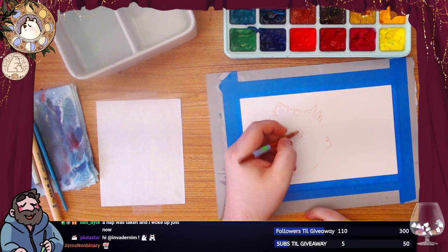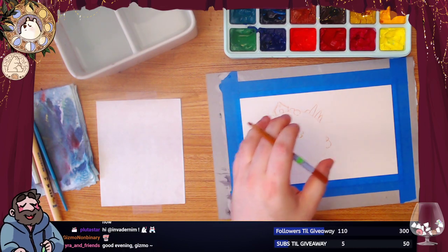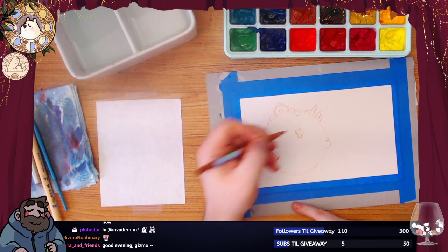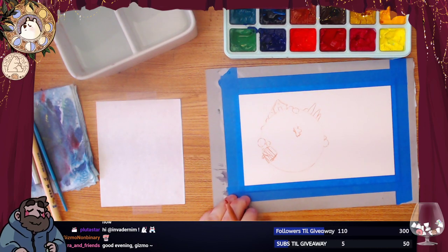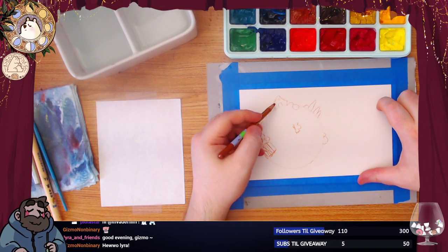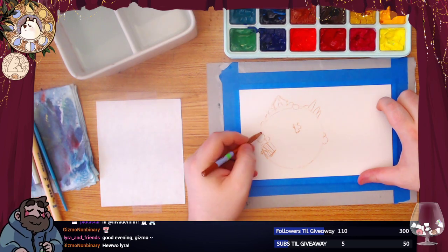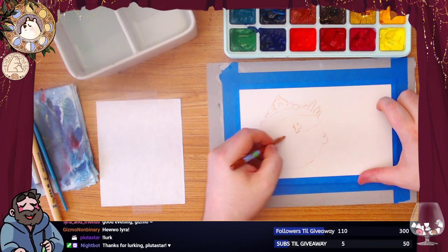I want to have the prince doing a little wave as if we're flying by or we're in orbit of the prince's world, and he looked up and he's like, oh hey, hello. And I'm going to draw these different color strata across because the prince's planet is covered in these bands of color.